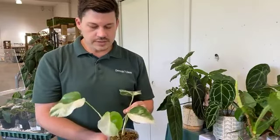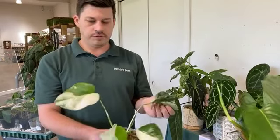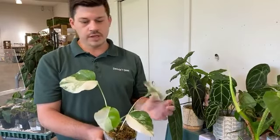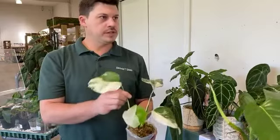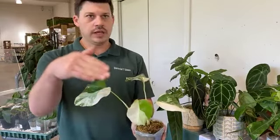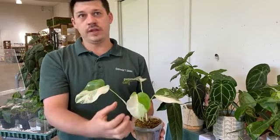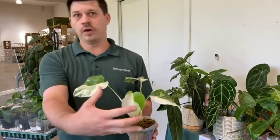The thing about these is that they have to be propagated by cuttings. They can't be gone through tissue culture or anything like that, and that's because of the variegation. The variegation is very unstable in something like this. You can even take a cutting, and two leaves down, it may either go all white, which is really bad because there's no chlorophyll in white, so then that plant slowly dies back, or it can go all green.